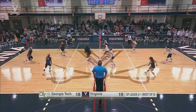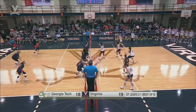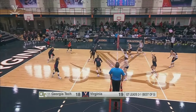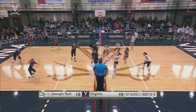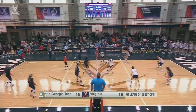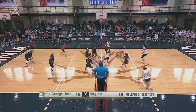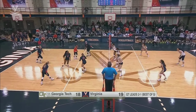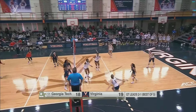The same set of names going back and forth. Virginia gives Georgia Tech a free ball. Here come the Yellow Jackets. Another great shovel and a poke shot from Georgia Tech. A roll shot poked up in the air by Trueblood. And now a roll shot from Cavaccio far side. Back and forth, a denial at the net, deflected back up in the air. Backside swing, Jan handles it just fine.